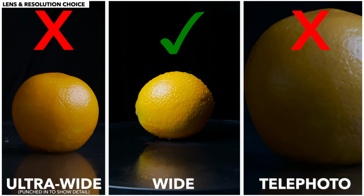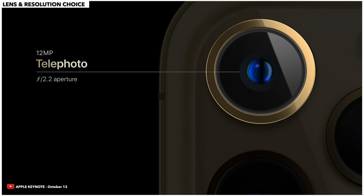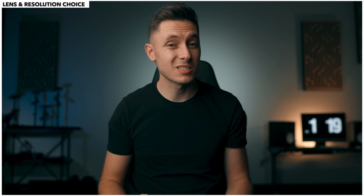This is because the aperture on the wide lens is a 1.6 and the telephoto is a 2.2, so you get more light hitting the sensor with the wide lens, which gives you more information, hence a sharper image and better low light performance. So that's the reason why I stuck with the 26mm lens on this shoot.